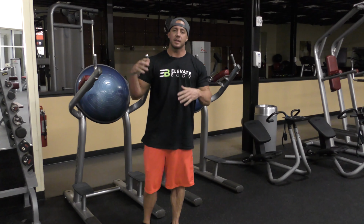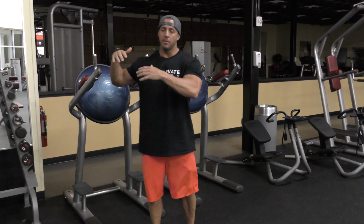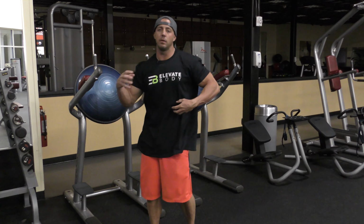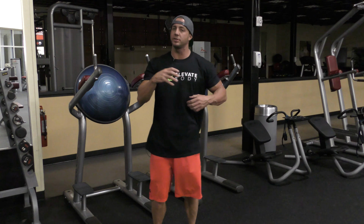Or you can get on the cable system, like we talked about before, and just do side wood choppers, where you're going down, kind of coming across your body, and that'll help work your obliques instead of doing that side dumbbell crunch thing. It's just not good for you, so go ahead and throw that out.